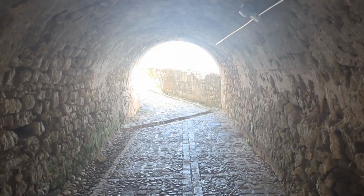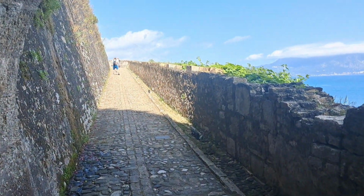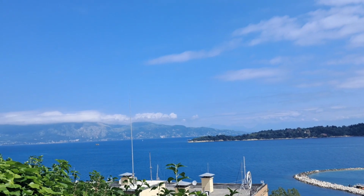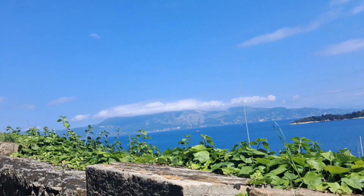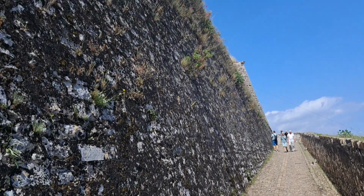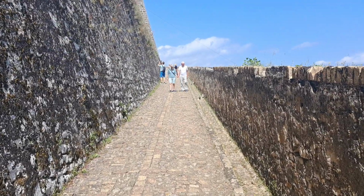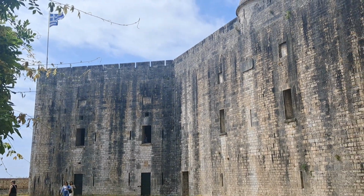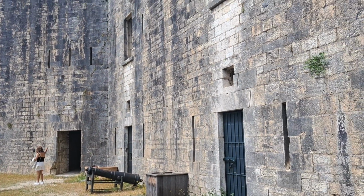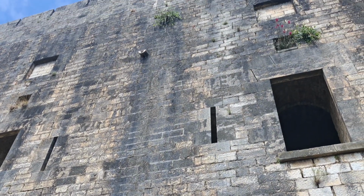So there's another tunnel we're coming through to go up to another level. Some views going out to sea. All this greenery here growing along the rocks. Quite tall walls. So we've just come out on the level here below the cannon. Some of the windows have been blocked. Show you the height of that wall.